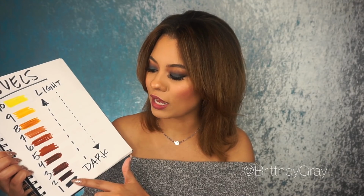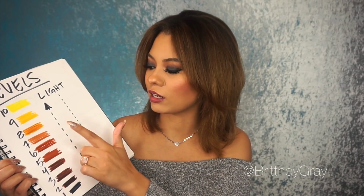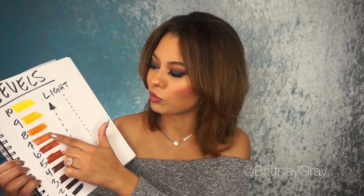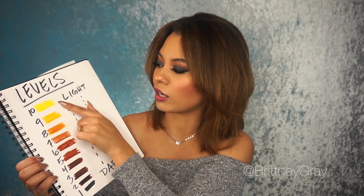So 1 is black, and then you get into a black brown, then a very dark brown, then a dark brown, then a brown, and then a light brown, and then a dark blonde. 7 can sometimes be dark blonde or else very, very light brown, but typically speaking, this is when you get into blonde. So it's a dark blonde, a blonde, a light blonde, a lightest blonde.